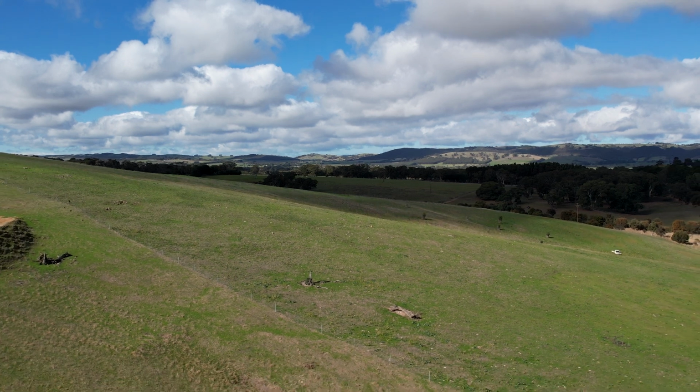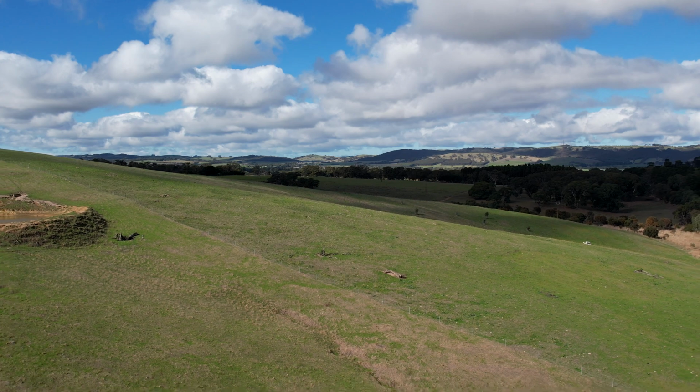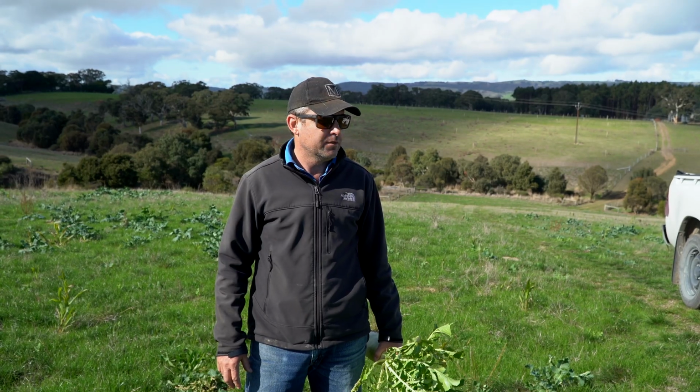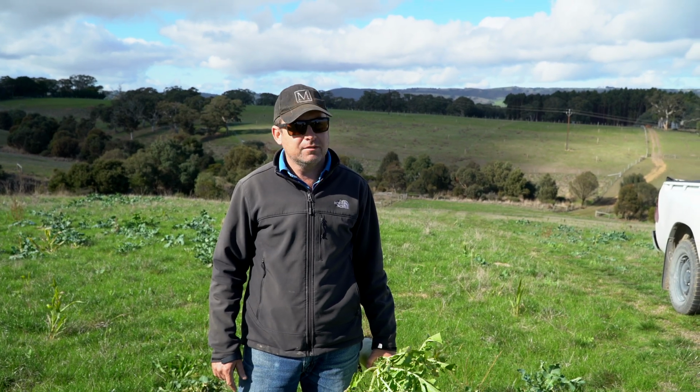So we're getting really good biodiversity happening. The whole paddock was covered in a web of spider webs. It looked like silk all over the paddock this morning at sunrise, and so, happy soils.